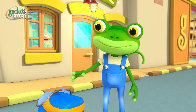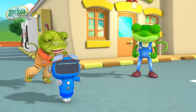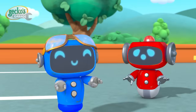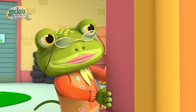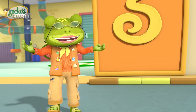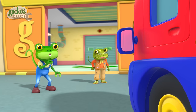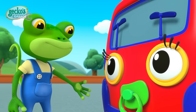Hello everyone! Grandma's here! And we're playing a game of tag! Tag! Who's it? Can't catch me! Uh-oh! Run! Oh, hello, Baby Truck. Do you want to join our game of tag, little one? You're it, Baby Truck. Now it's your turn to attack someone.